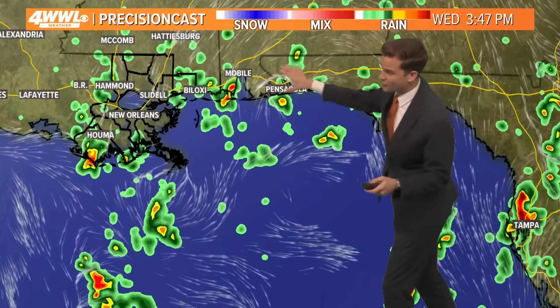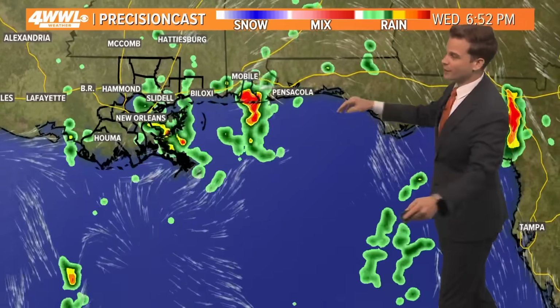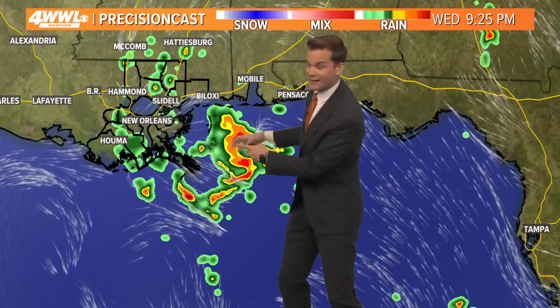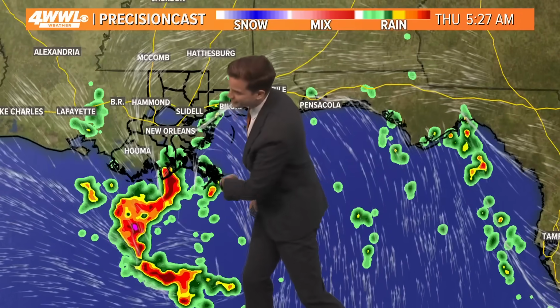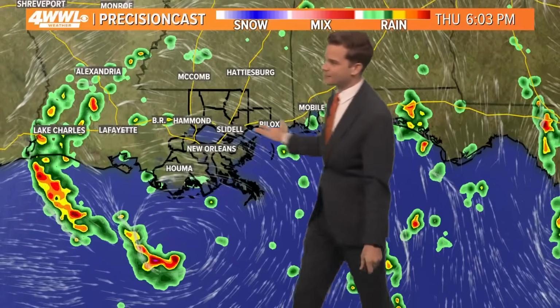Here's the old low-level center. Here's the showers and storms out in the Gulf today, not organizing very quickly today. Once we get into tonight and tomorrow, though, here's that low-level center getting tugged to the south by that moisture, and then they link up, and here's where we see that low-level center trying to come together. Through your Thursday, you can see the spin there.